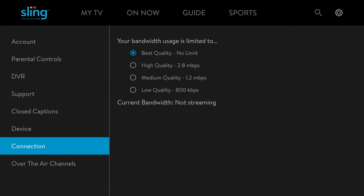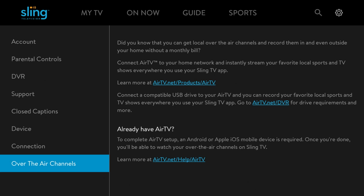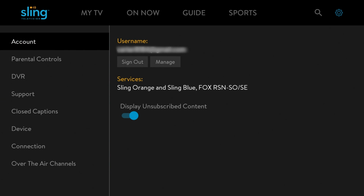Under the connection, you can make sure that you're on the best, highest quality for your audio to play back. And those are your settings.